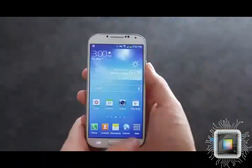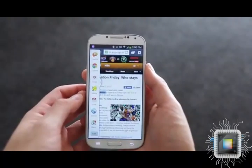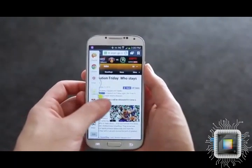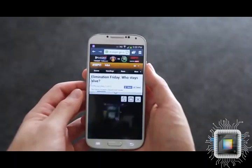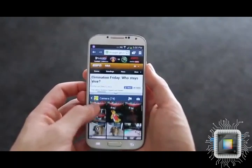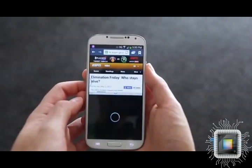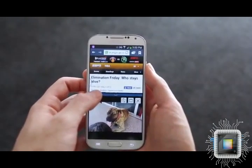Continuing on with the software on the Galaxy S4, this is where this phone separates itself from any other phone on the market. They jam-pack this guy with tons and tons of features. Some of them are gimmicky, but the more I use this phone, the more I found myself enjoying these features. For those of you who are familiar with the Galaxy Note 2 and really enjoyed the multi-window support, that has also come over to the Galaxy S4.